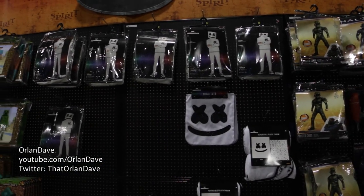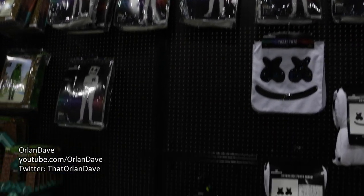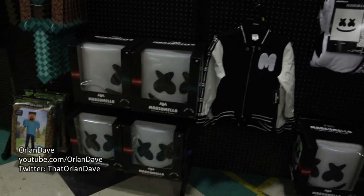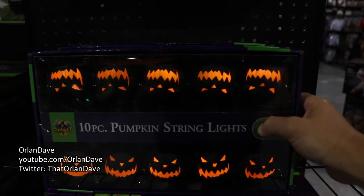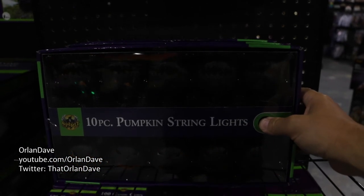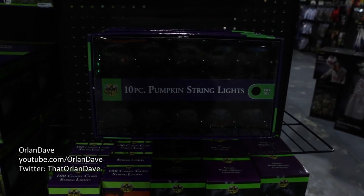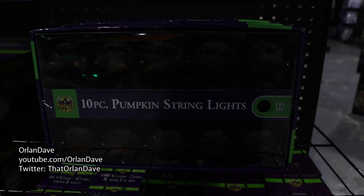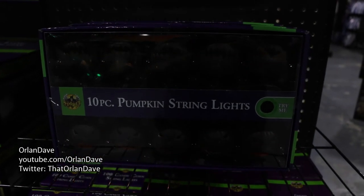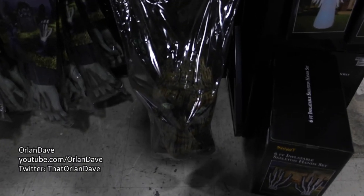Some marshmallow stuff. He's supposed to play this year at Mardi Gras, but of course that got cut short. All right, these are actually kind of cool. Not so crazy about the flashing, but I know they're still dressed up Christmas lights, but at least they put a shape around it, so it's not straight Christmas lights.